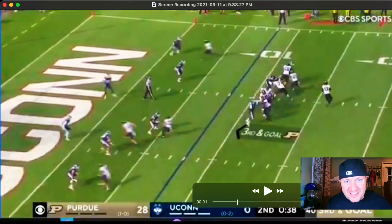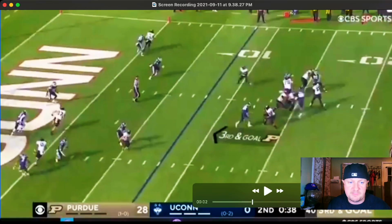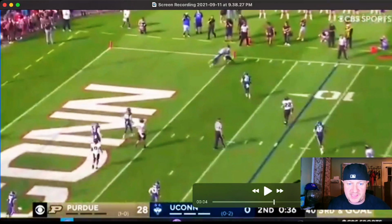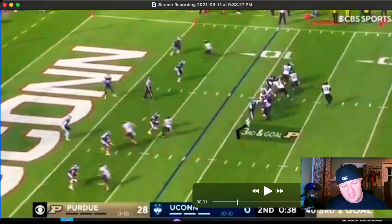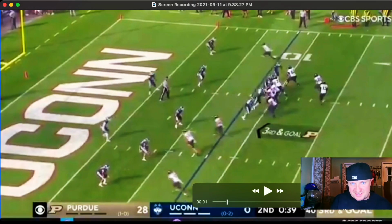He doesn't get posterized, but those hips come in. That gets him out of position. That allows Bell to cross his face to make the separation, make the play, and make the touchdown. It makes it easy on him. Very nuanced. It's simple, but it's still technical.